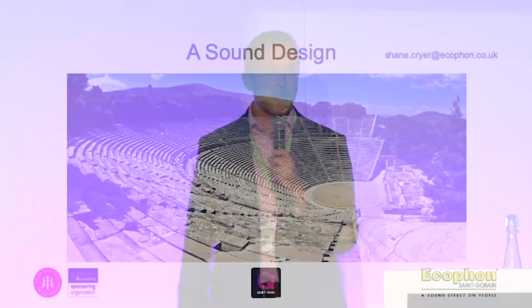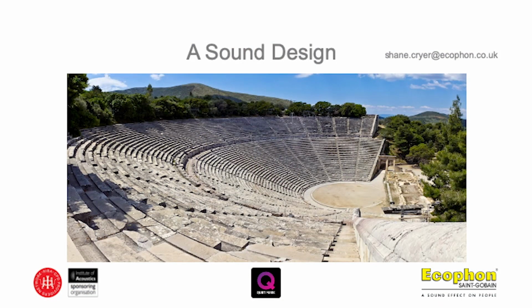this particularly interesting. Let me start with a fascinating building, an amphitheatre in Greece that I had the opportunity to go and visit and actually do some research at in March of last year with Adrian James from Adrian James Acoustics. You may have been to Epidaurus before and know that the phenomenal acoustics take you quite by surprise. In fact, it's one of these places that exceed your expectations.